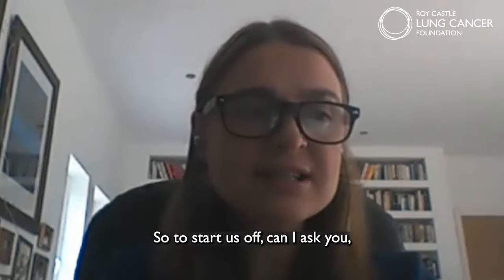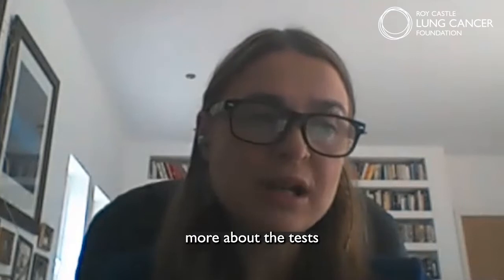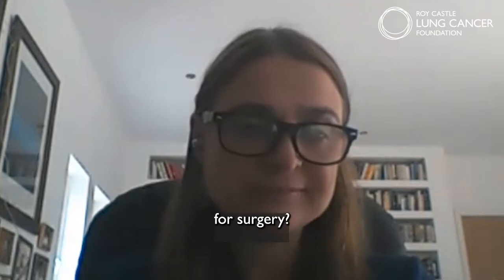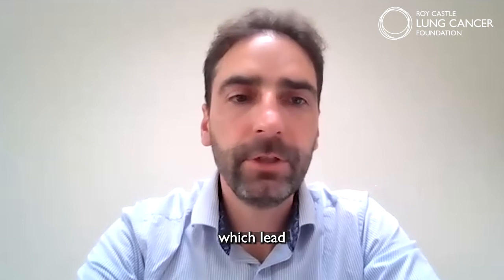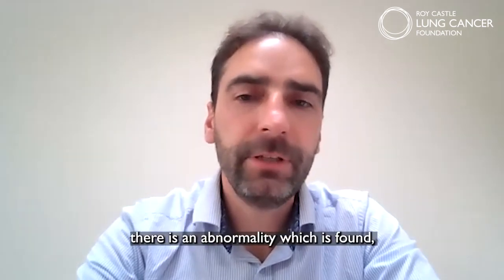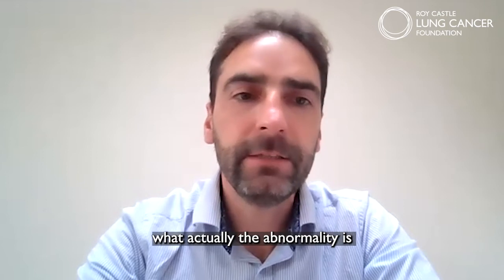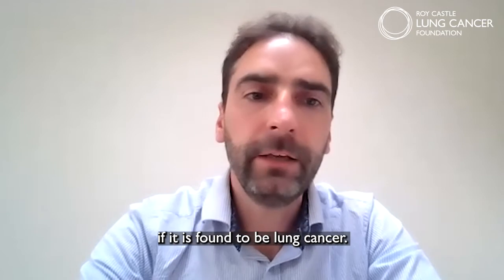So to start us off, can you explain a bit more about the tests that would be required to identify if a lung cancer is suitable for surgery? Initially patients usually come with problems which lead to a chest x-ray, and on the chest x-ray there is an abnormality, and from that point we need to clarify what the abnormality actually is and how extensive the disease is if it is found to be lung cancer.